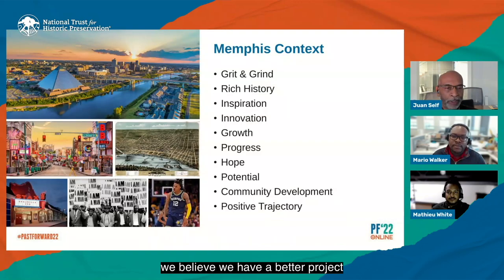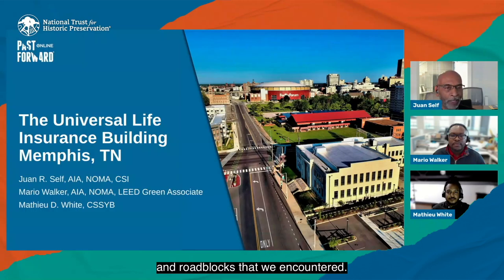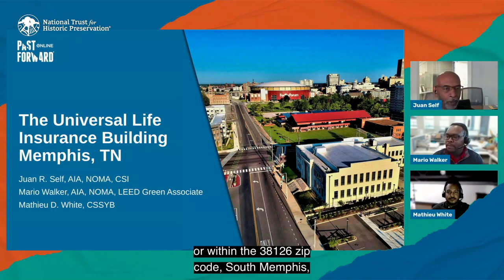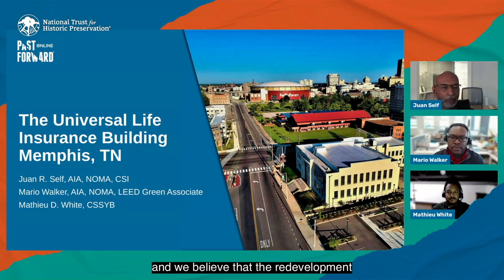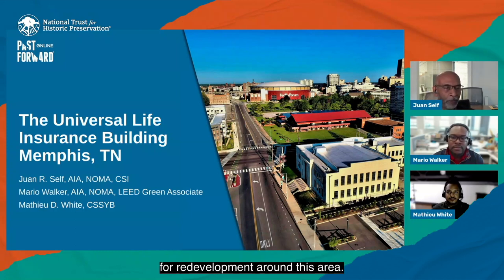But ultimately, we believe we have a better project for all of the various speed bumps and roadblocks that we encountered. And so this facility has become almost like a beacon of hope for this community. Again, we are planted within the 38126 zip code, South Memphis, a community that has historically been under-resourced, and we believe that the redevelopment of the Universal Life Insurance Building has been a catalyst for redevelopment around this area.